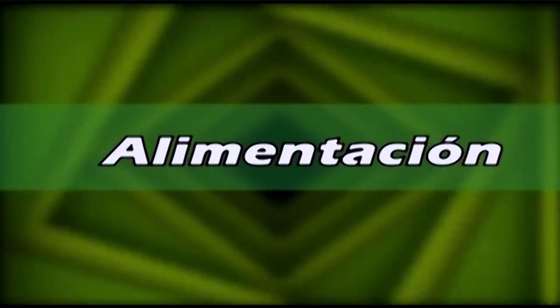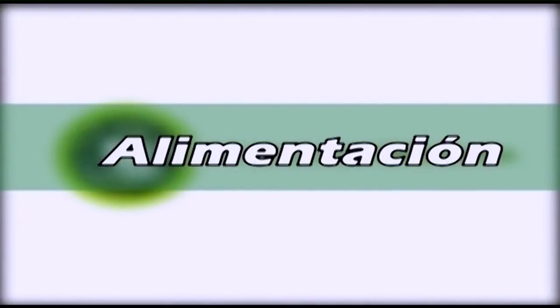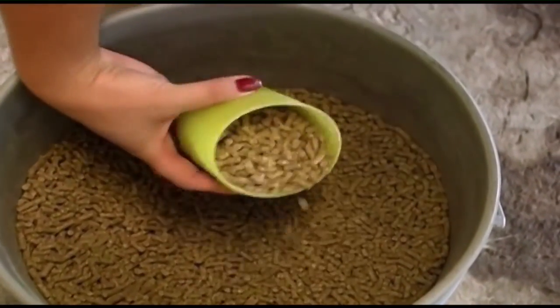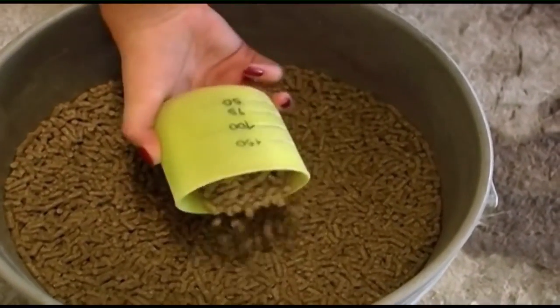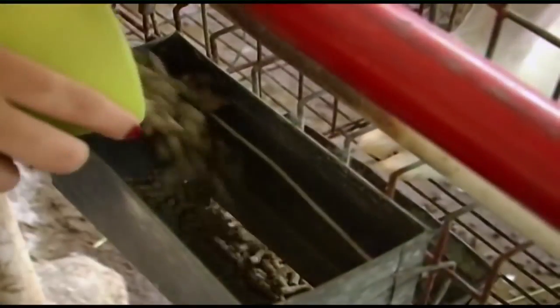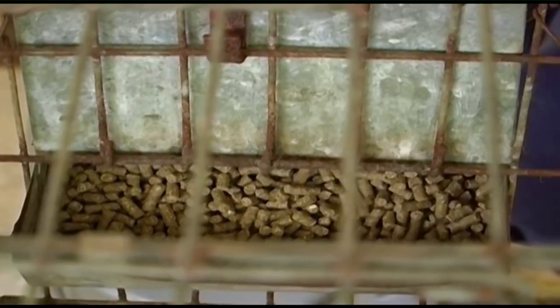Feeding. The feeding in rabbits is basically from special food or concentrated food that comes with specific requirements for each of the production stages. The food we use in the farm is one specific type that has 18% of protein to meet the requirements of development and reproduction.